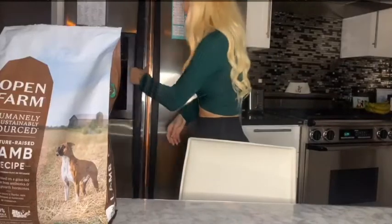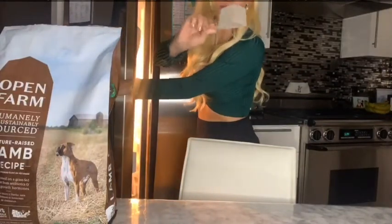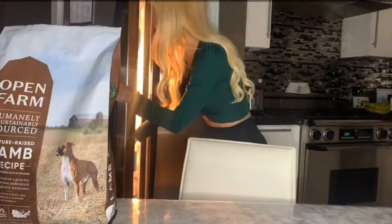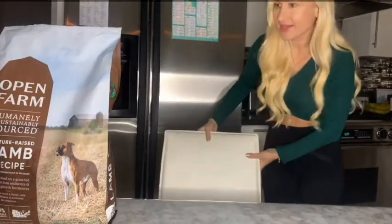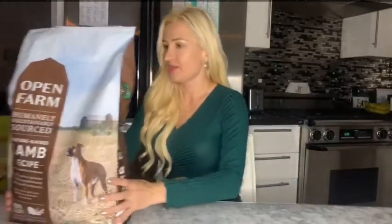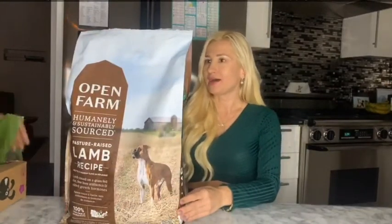Yeah, so I actually keep it in the freezer. I'm going to show you guys. I have a little scooper, and so this is the amount that they eat. Oh, Chuchu got very excited. But yeah, so this is their daily formula. They eat it in the morning, and yeah, so do some good.